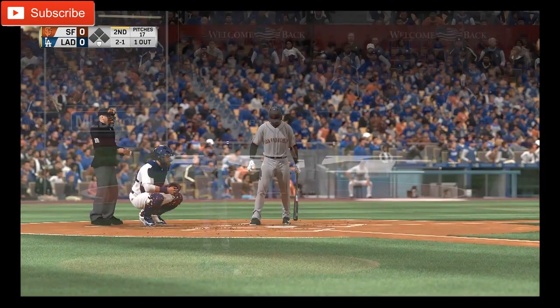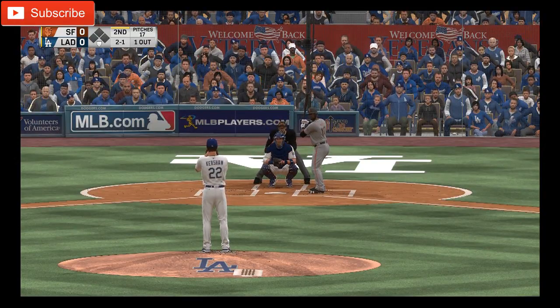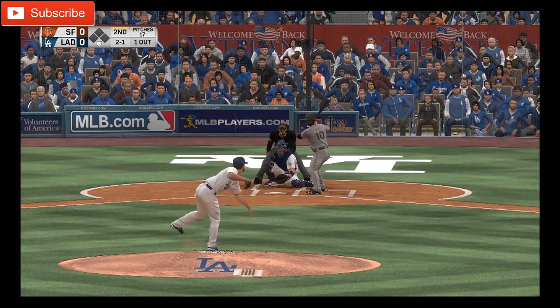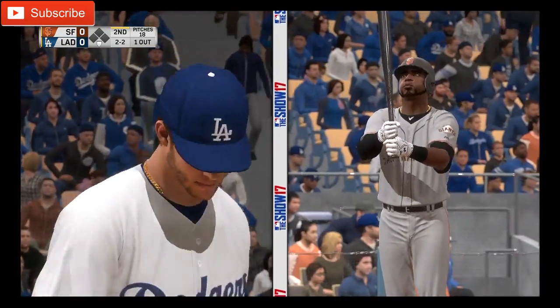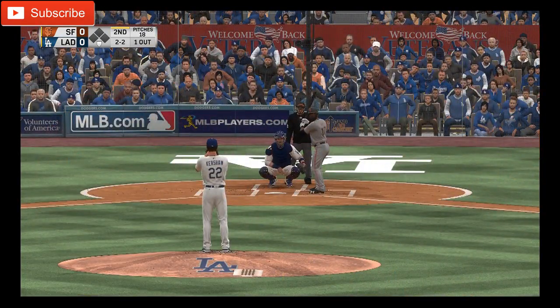There's not a lot you could do with that slider breaking down, and unless you can catch it way out front and hook it down the line, you see a lot of swinging misses on those. Changeup, called a strike, and he comes back even at 2-2. I like how he's mixing up the fastball and the changeup right there. That's how we got the 2-2 count.